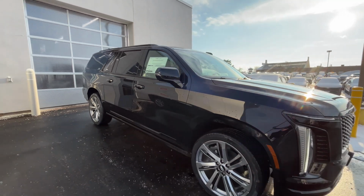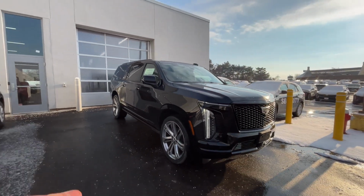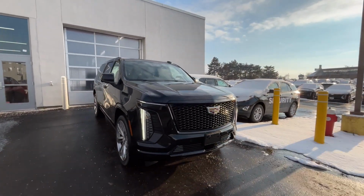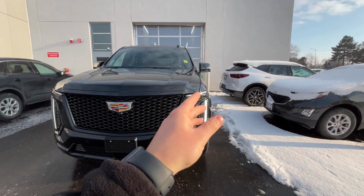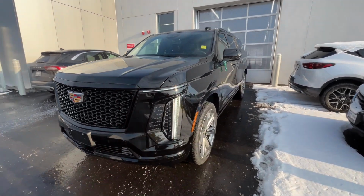Let me know what you guys think about this one in the comments. Personally, this Sport Platinum I find is absolutely incredible inside and out. I love the black and I love the overall design, how it doesn't have too much chrome over it.